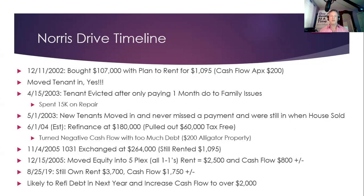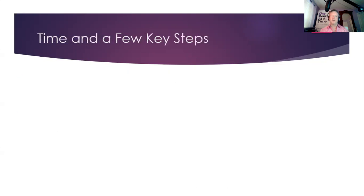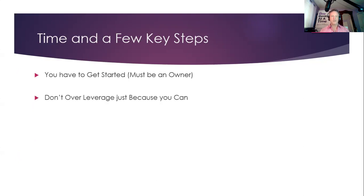So pretty good. Again, notice the time, right? Started in 02 and now it's 2019 and we're talking about doing something in 2020. So an 18-year timeline. So again, you have to get started, right? This doesn't start unless you are an owner. And obviously being a landlord and having somebody else pay for your mortgage is awesome. Leaving a little extra in positive cash flow is extra awesome, if you know what I mean. But that's what we try to do.